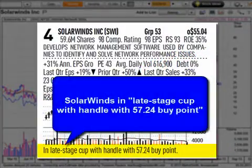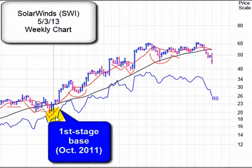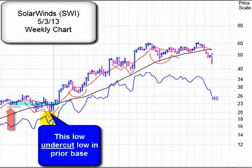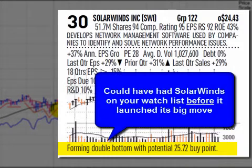Earlier, we saw how the IBD 50 analysis noted that SolarWinds was forming a late-stage cup with handle with a 57.24 buy point. Here's that late-stage pattern, and here's where that base count began. SolarWinds completed this double bottom in October 2011. It was a first-stage base because the low in this pattern undercut the low in this prior flat base. And by the way, if you had been doing your weekend routine around this time, you would have seen an alert to that base and buy point in the IBD 50 where it said, forming double bottom with potential 25.72 buy point. So you could have had it on your watch list before it launched its big move.